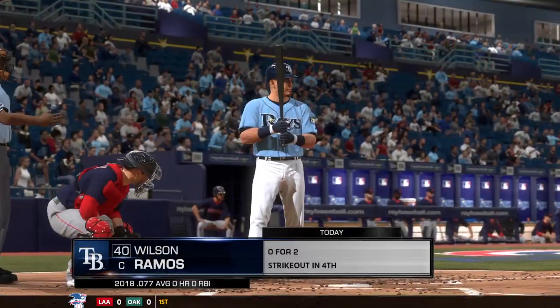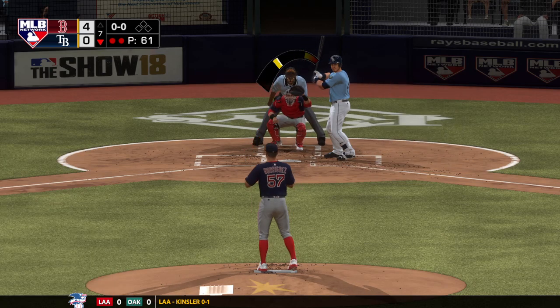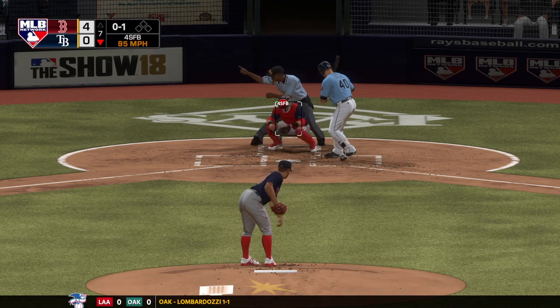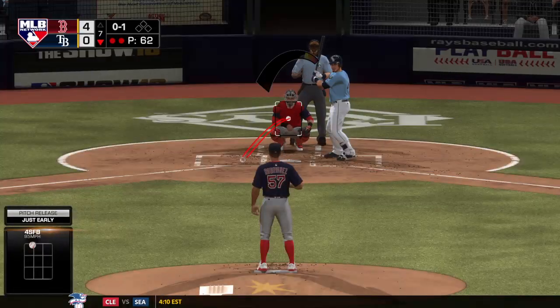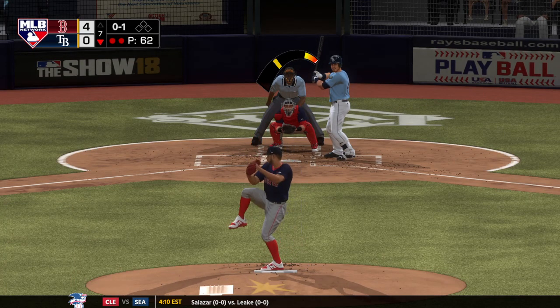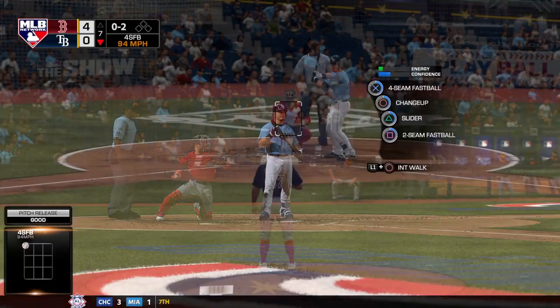The catcher, number 40. Here's the catcher, Wilson Ramos. He's 0 for 2 thus far in this one. Here's the first pitch to him. Comes right after him with a fastball for a strike. Yeah, I'm shocked he let that first pitch go right there. High fastball, but usually those ones travel the furthest. And that's in there as well. 0-2 now.